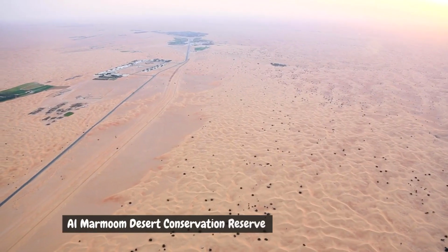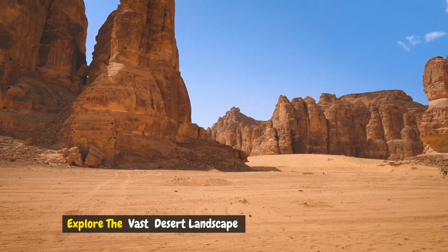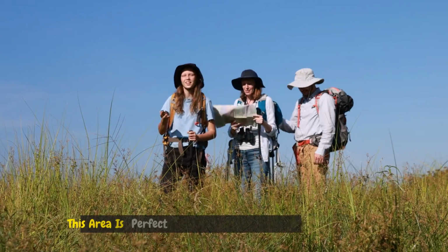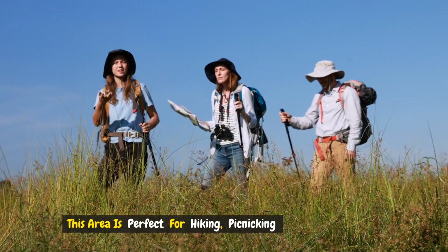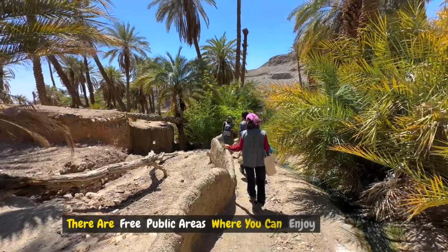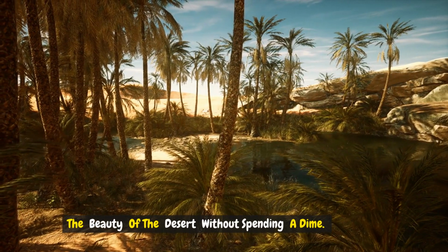Al Marmoom Desert Conservation Reserve. Explore the vast desert landscape of the Al Marmoom Desert Conservation Reserve. This area is perfect for hiking, picnicking, and potentially spotting wildlife. There are free public areas where you can enjoy the beauty of the desert without spending a dime.